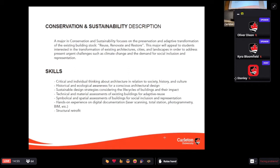So then the question is, what do we do with this stuff? Stuff that might actually have had past industrial uses that are contaminated, and all of these things. Conservation and sustainability looks at how to retrofit, to recycle, and to rejuvenate those projects.